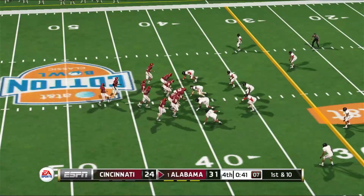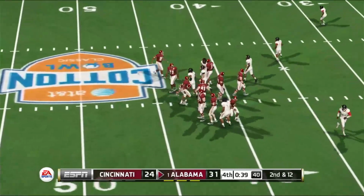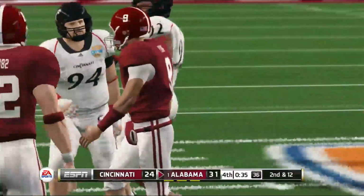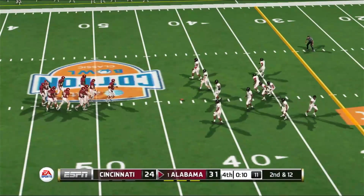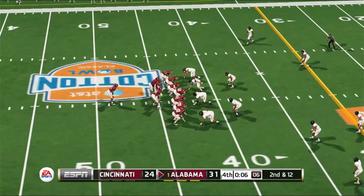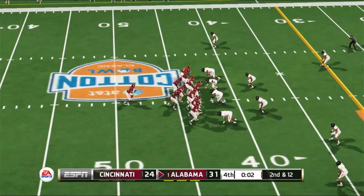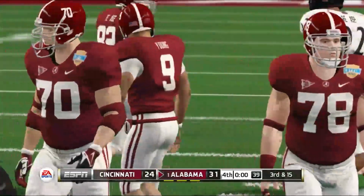You know, this is a real crucial time in the game. It could still go either way. And this should be a kneel down as they just try to kill the clock. Takes a knee. Second down and 12, ball on the 43. Here we go. Right, 68. And he'll just take a knee here to kill the clock.